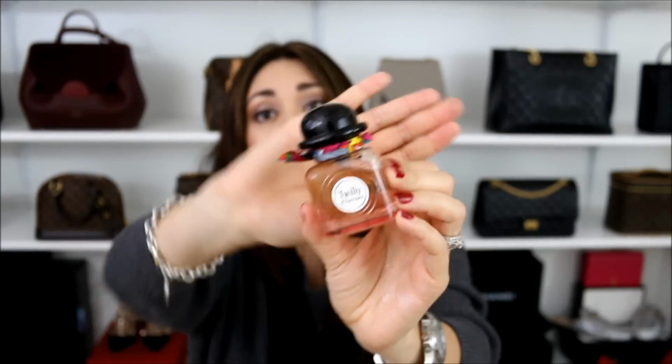It kind of has that warm vanilla amber scent to it. It's not obnoxious by any means whatsoever. I think that it's wonderful. I think that it's great. I really like the bottle. And you guys know how I feel about fragrances.